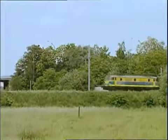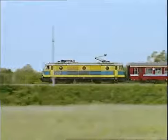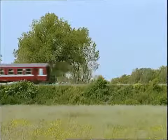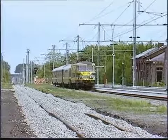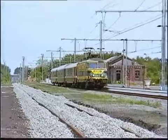Another mixed traffic design that's equally at home on freight or passenger is the Class 26, a design first introduced in the mid-1960s. Although all 34 members of the class are allocated to Monceau, near Charleroi, they can be seen in many different parts of the Belgian network. This particular example is unusual in being the last of its class to carry the now superseded livery of yellow with blue bodyside stripe.